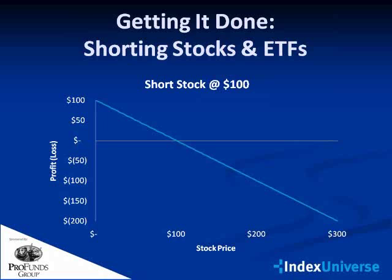So when looking at different options, I like to look at pattern of return charts, which basically show you what would happen if you took a position with a stock at a price of $100, sort of in the middle of the chart, and then the stock goes up or down to the left or the right. This is the pattern you get when you just short a stock. Now, just is an interesting word because shorting is sometimes easier said than done. You need, at a minimum, a margin account with your broker, but you also have to have access to the security you're trying to sell short.